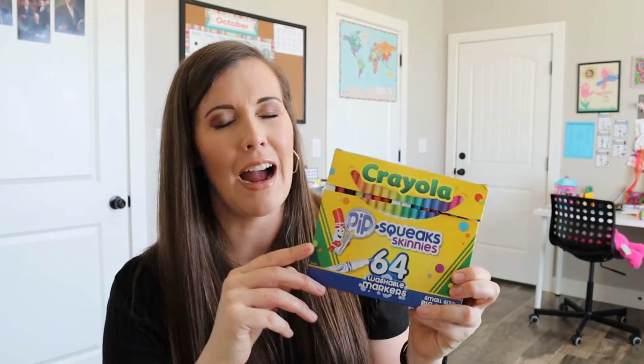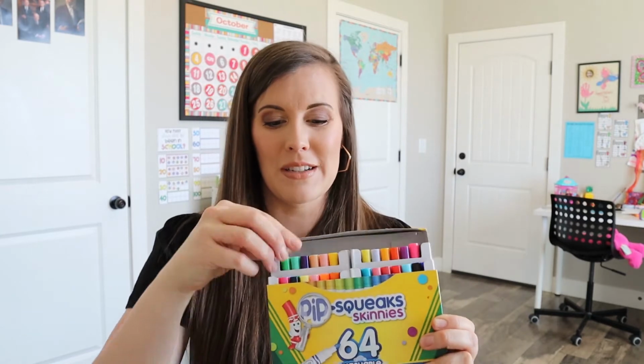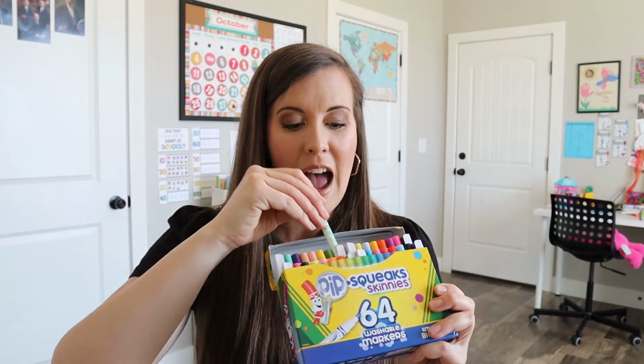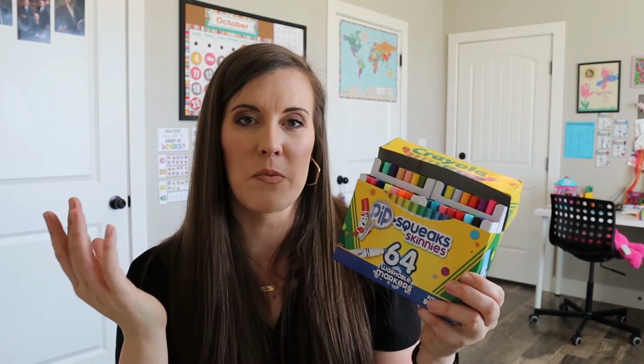And then what else do we got here? Okay, there's one more art thing I forgot. We have the markers. I just love the name. Really, that's why I bought them. They're Pipsqueaks. I just think they're so cute because they're just little guys. And so I really thought they were cute, and I got them for my toddler.